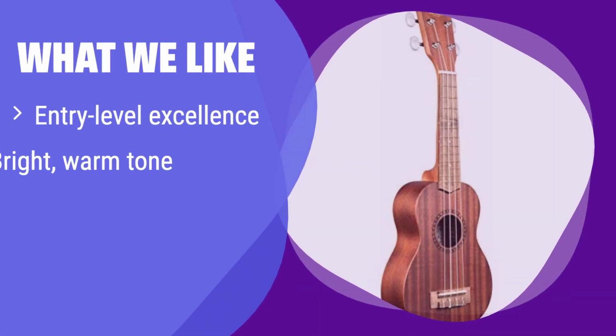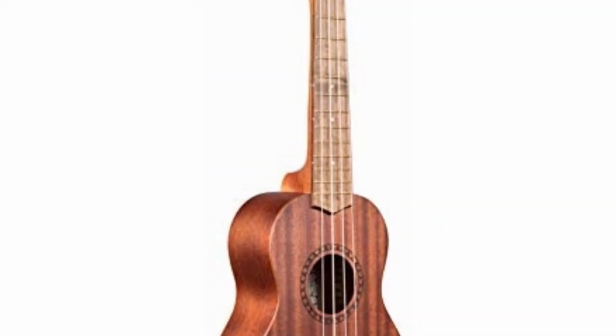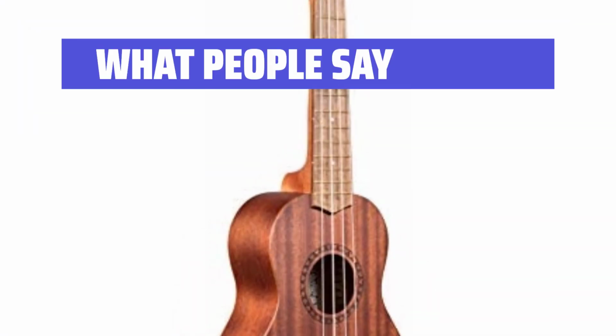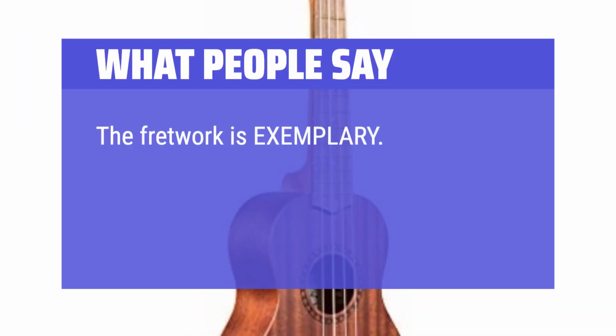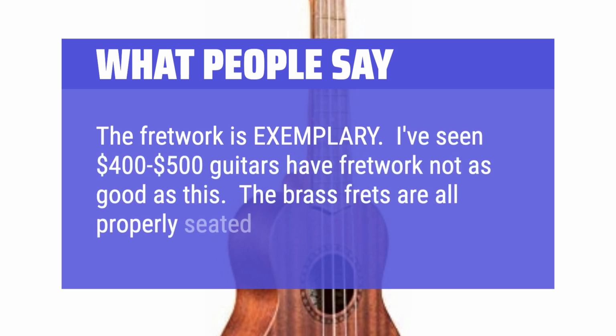What we like? This ukulele is a classic for a reason. Its bright, warm tone makes it perfect for any beginner. If you are looking for an affordable and reliable instrument to start your ukulele journey, this is the one for you. What people say. The fretwork is exemplary. I've seen $400 to $500 guitars have fretwork not as good as this. The brass frets are all properly seated and well finished.